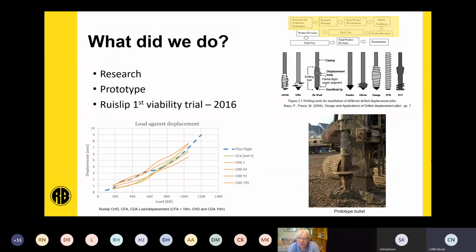The third reason, which is usually the one that holds me up and is the most important, is the client would actually let us install a test pile, because you'll find if you ever get involved in anything, you have to trial things on site. It's always a bit of a challenge when you're trying to field try a product on someone else's live site. It's a bit tricky to get the space available and the time.